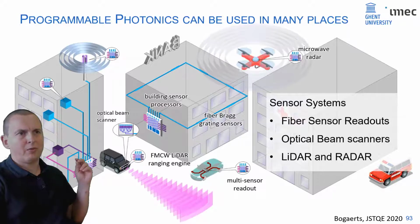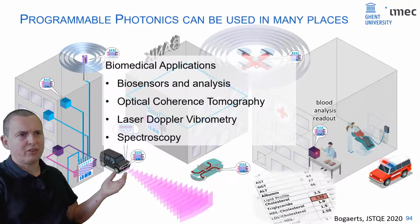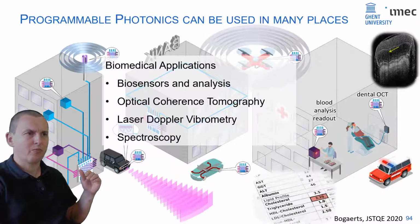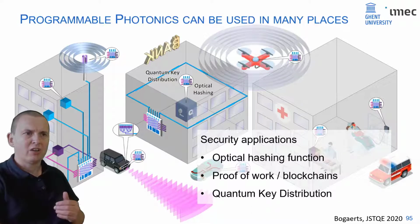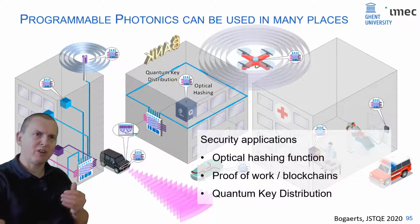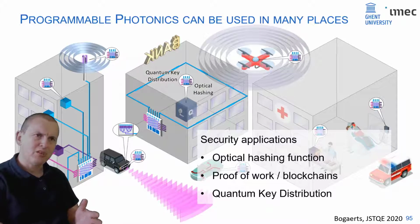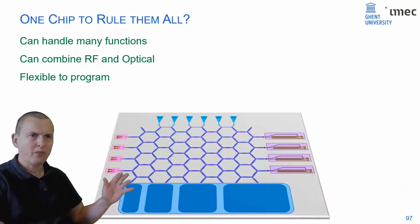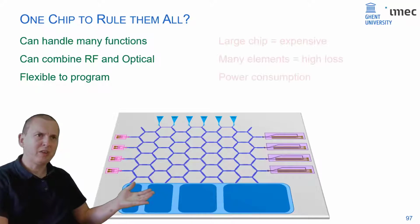Now, you can also use them in biomedical sensors, like for blood analysis, readout systems, or optical coherence tomography. And finally, some other examples. These matrix manipulations could also be used for optical hashing functions, blockchain calculations, or even for quantum key distribution. So there's a whole lot of applications where you could apply these circuits to. So this does make this circuit one chip to rule them all. It can handle many functions.